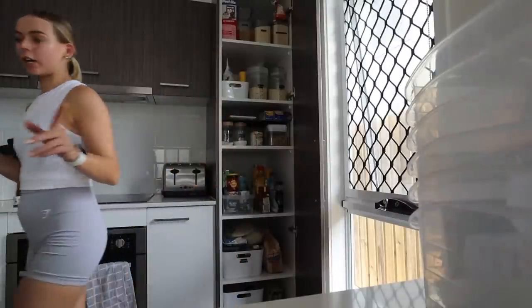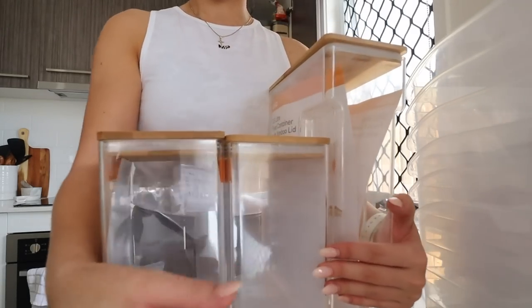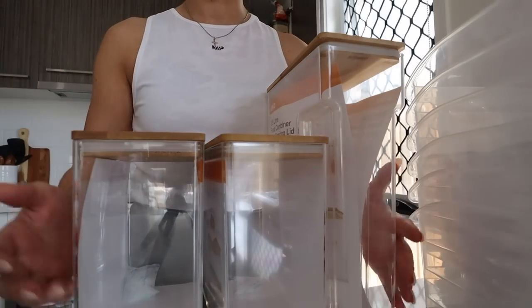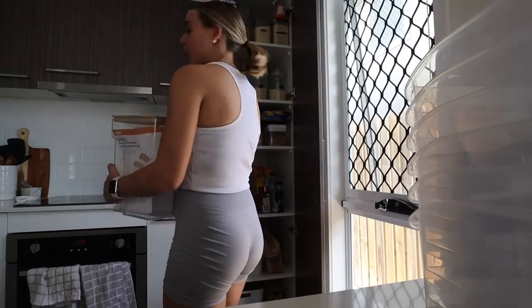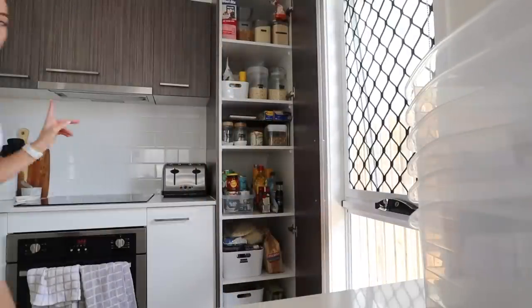I also got a couple containers. These are the ones that I got. I got them for our breakfasty bits. So one for rolled oats, one for quick oats, and one for Weet-Bix, because those are the things that we constantly have stocked at our house. So I'm gonna wash these out and I'm going to do a bit of reorganization. I should probably also have a shower myself while I'm at it.